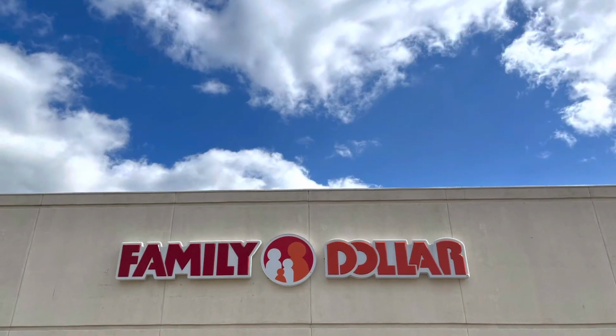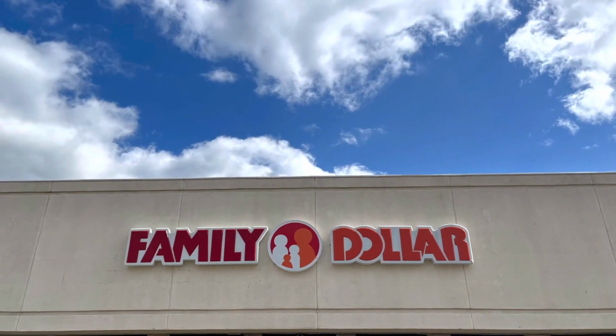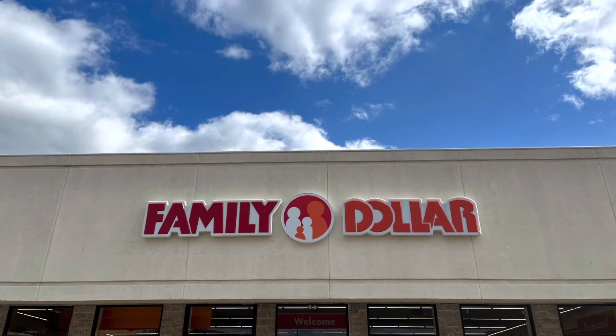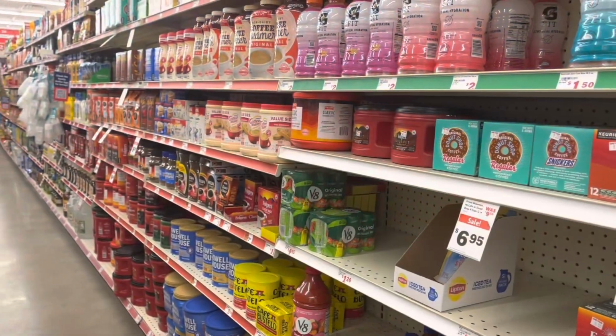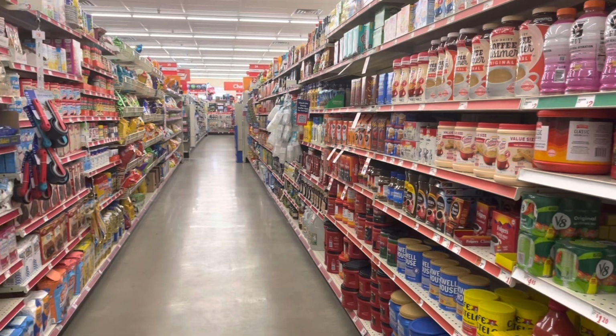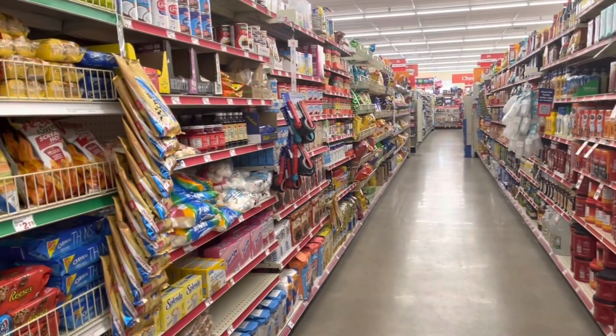All right, now we are off to Family Dollar. I have never been in one of those, but I have a gift card, so we're going to try it today. It seems as though the grocery department is much larger than Dollar Tree. I would compare this more to a Dollar General.